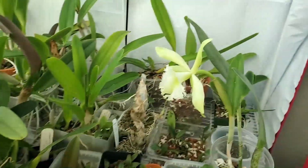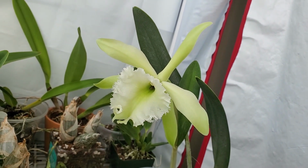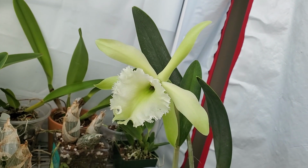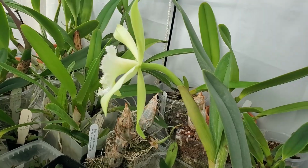And then, of course, Rhyncholaelia aristocrat, looking wonderful, still smelling nice in the evenings. Hoping this lasts for a couple more weeks. Really like this flower. So pretty. Nice and flat, too.